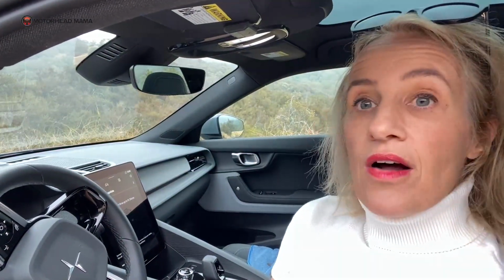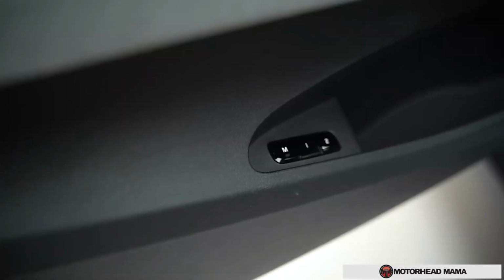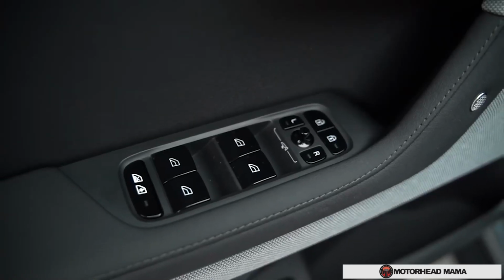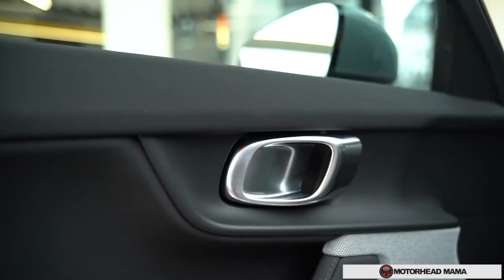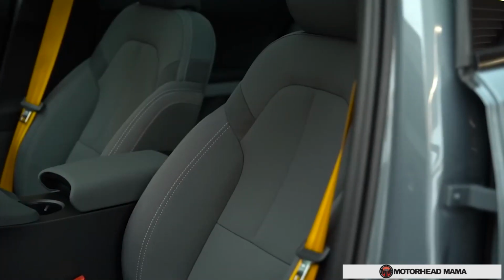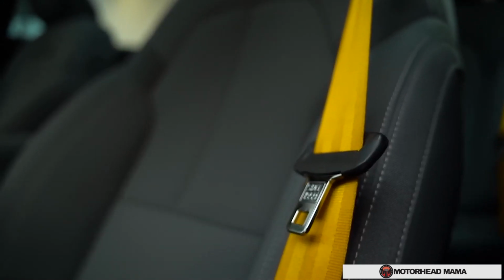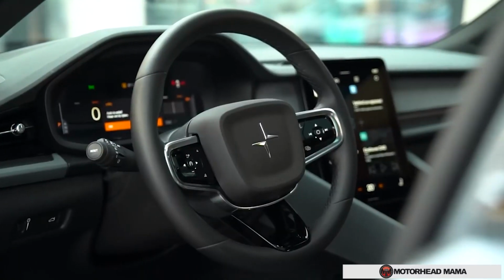The interior of the Polestar 2 is very special. I wouldn't say it feels like a luxury car, but I also wouldn't say that it feels like an average car. It feels very Scandinavian, also feels quite formal. I really enjoyed the driver interface. I love this big screen.